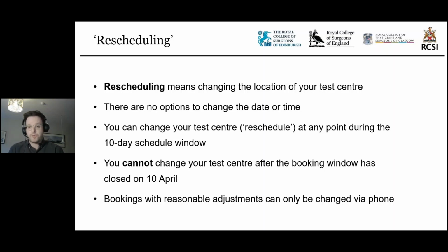You should be aware, of course, that if you do change your test centre at any point during that 10-day window and then change your mind, your original centre may no longer be available. The seats may have been taken by other candidates. So just think very carefully when you are doing this. Importantly, if you are someone who has a reasonable adjustment and has requested that when you applied for your examination, those bookings can only be changed over the phone because only certain centres will need to know about their ability to accommodate your adjustment. So please make sure that you do that over the phone.